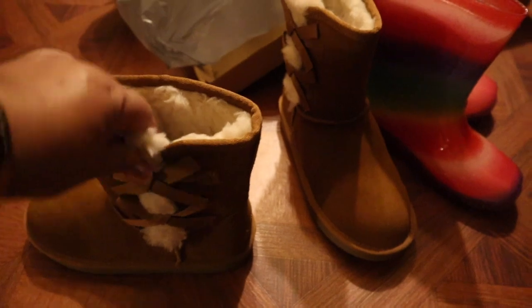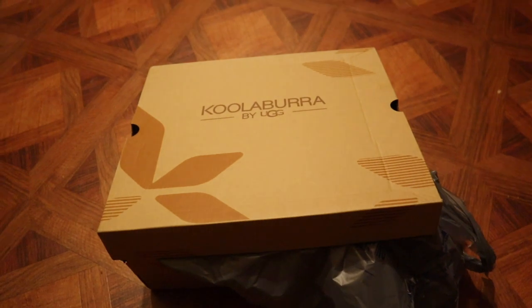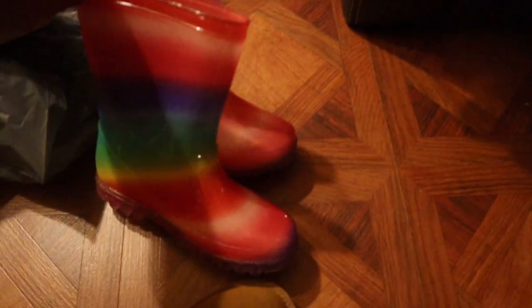And then, here go her shoes. This is by Uggs, but it's the sister brand. What's the name again? Can't remember. Kookaburra or something. I was close. Coolaburra by Ugg. And then this is the boots again.